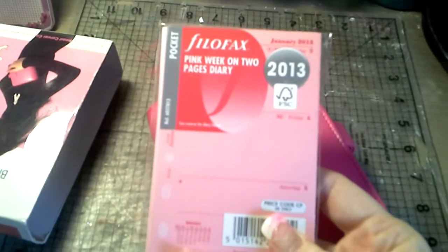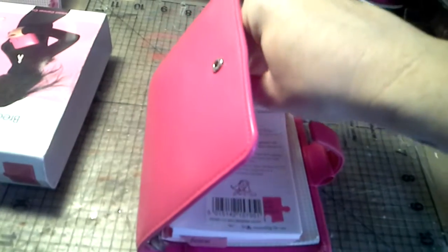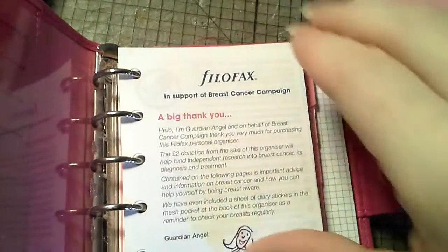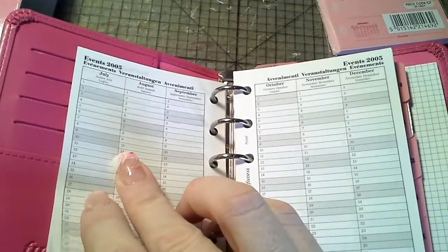So I got this off eBay, and she sent me with a 2013 pink week on 2 pages diary. So I love it, because pink and pink and pink, the more pink the merrier. It comes with a fly leaf, and underneath the fly leaf it has the big thank you for supporting breast cancer, and as women we should support it. I think she lives in Jersey. And then, oh wow, I never saw this.